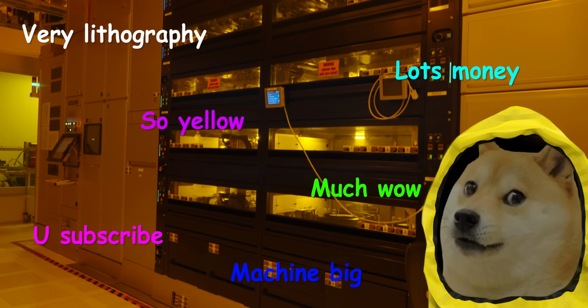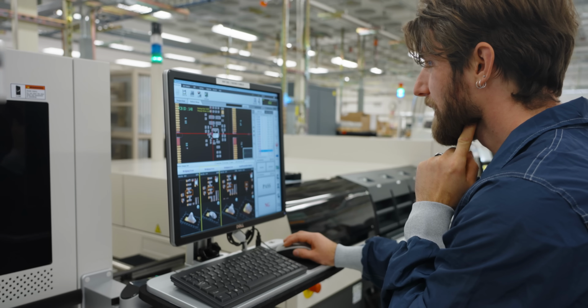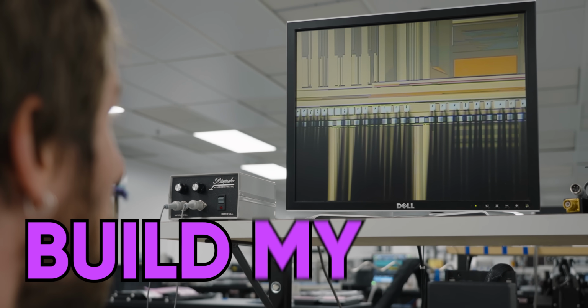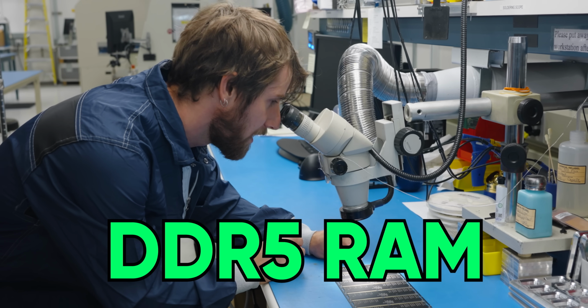Not just theoretically, you know, very lithography, much soldering, etc. A key condition of my visit today was that I would be allowed to actually use the equipment and build my own DDR5 memory kit for my next system upgrade. And, well, I'm here, aren't I? So let's go!